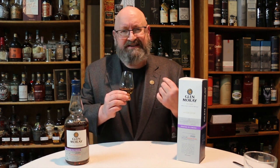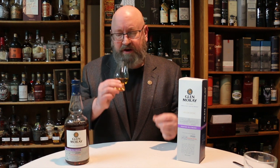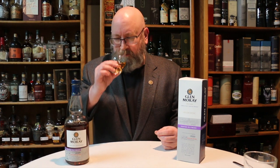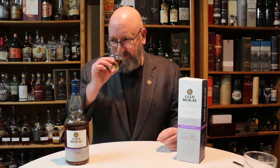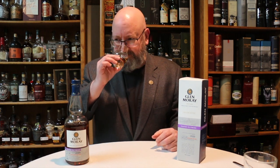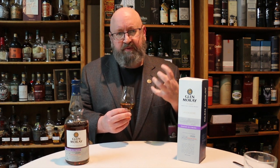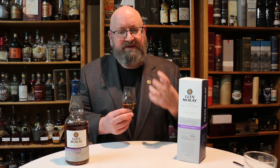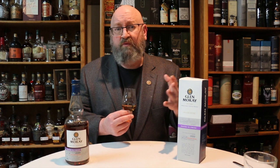Now I'm getting some more savory notes, a dark leather note, more earthy components. The licorice note comes out a little bit more. A charred wood character. Everything is just super dark, super dense, and super concentrated. This is a whiskey that looks at Octomore and says, "What do you got? What do you got?" That's how intense this whiskey is.